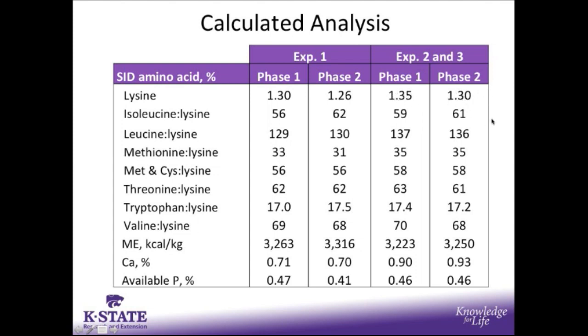Again, the appropriate amino acid ratios were used for each amino acid, and metabolizable energy and calcium were fed as needed.